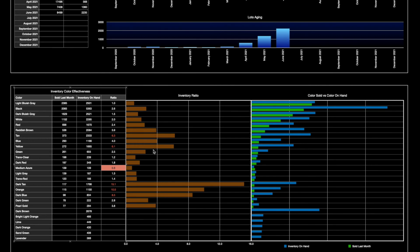So really interesting stuff. Looking at this ratio here, this right here, medium Azure, I really want to point this out, is that I sold 139 pieces. So, it was a more popular color. It was definitely in the top 20. But right now my inventory is showing that I only have 109 pieces in that color, which says that I can't even meet the demand that I had last month.